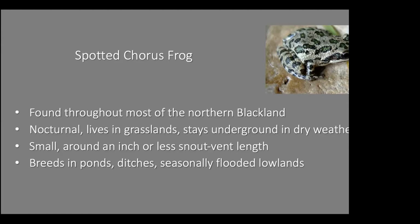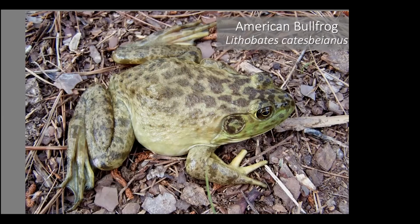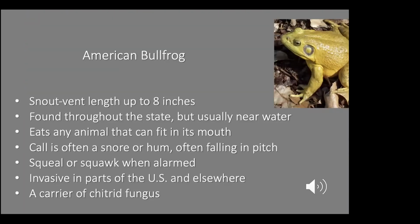A really cool frog. This is the American bullfrog. This is one pattern. I'll show you another one in a sec. And here's some info about those. This is our biggest frog, up to 8 inches long. They're found really all over the state. Usually they're near water. They eat basically anything that can fit in its mouth.